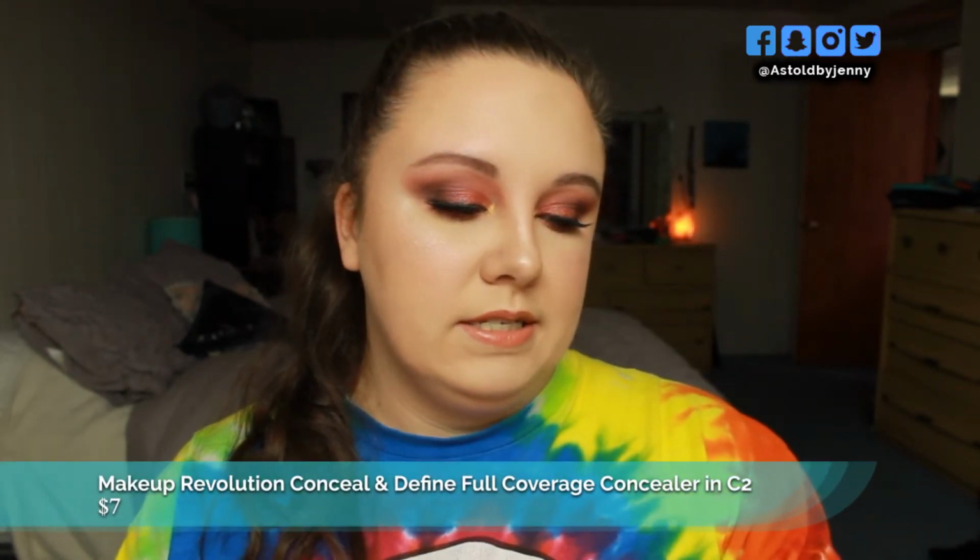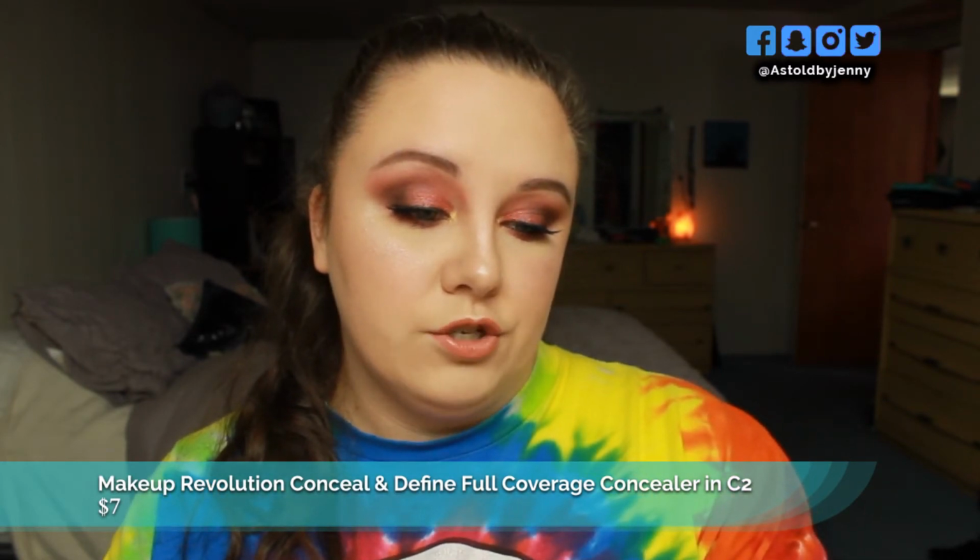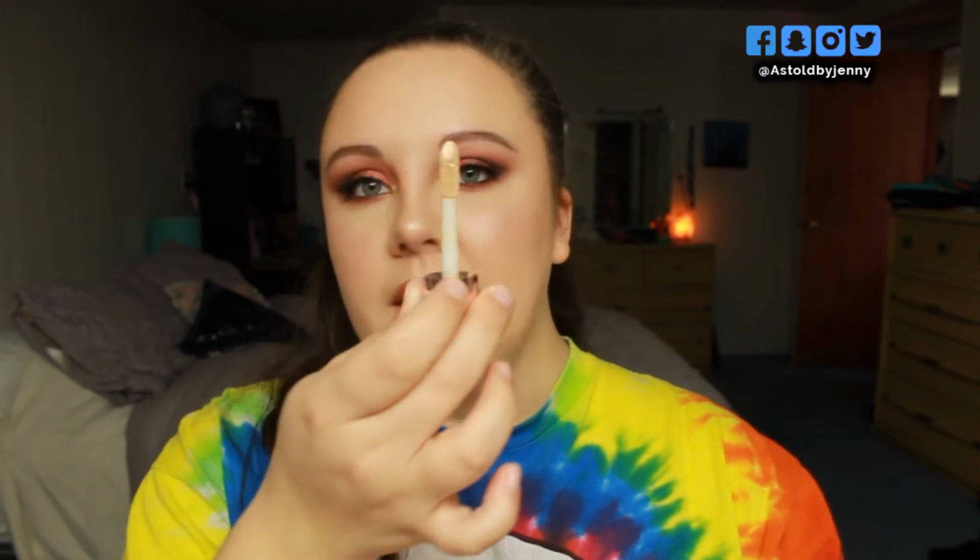The next product is the Makeup Revolution Conceal and Define Full Coverage Conceal and Contour. I have mine in the shade C2. This is way too light for me. I am wearing it now though. I did powder it with a slightly darker powder just so it would be a little more neutral instead of super brightening. Okay, first off, I like the size of the applicator.